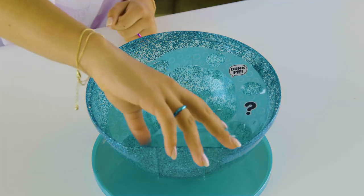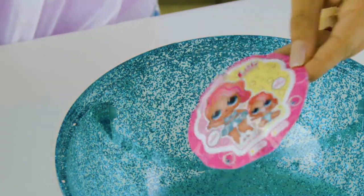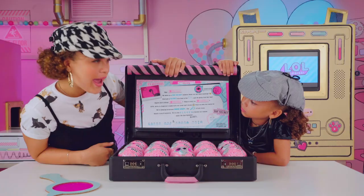And don't forget, under here is a sticker and it tells you which characters you're gonna get.